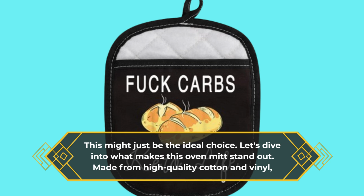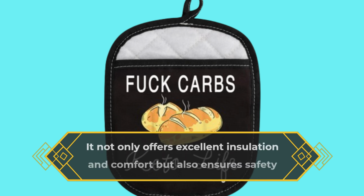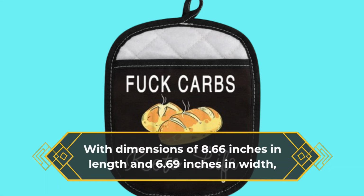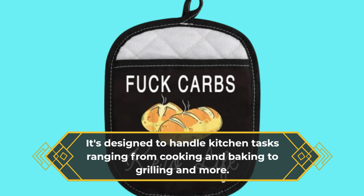Made from high-quality cotton and vinyl, it not only offers excellent insulation and comfort but also ensures safety in handling hot pots and pans. With dimensions of 8.66 inches in length and 6.69 inches in width, it's designed to handle kitchen tasks ranging from cooking and baking to grilling and more.